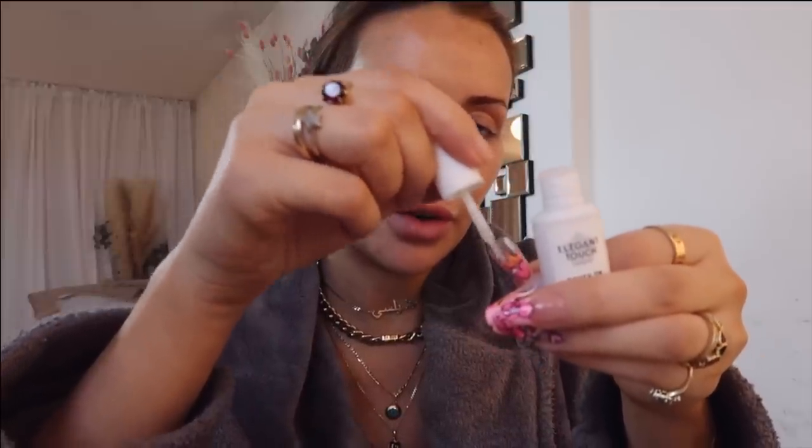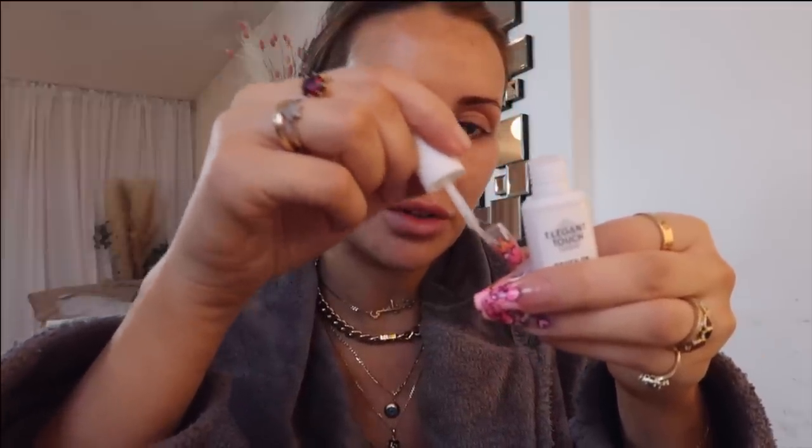Just to quickly show you how I actually do it, I just grab a little nail. You can brush on the glue to your own nail or the false one. I like brushing it onto the false one. I just push the cuticle back and then hold it down for 10 seconds.